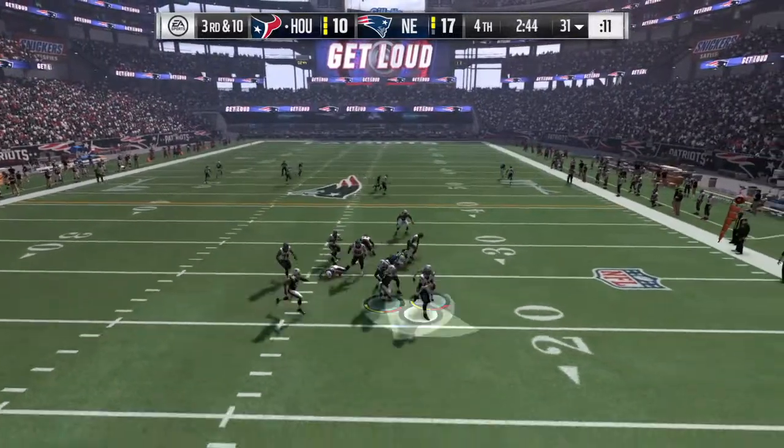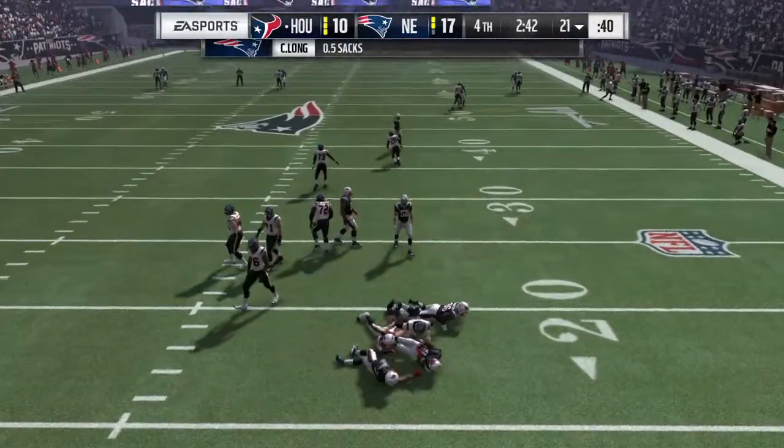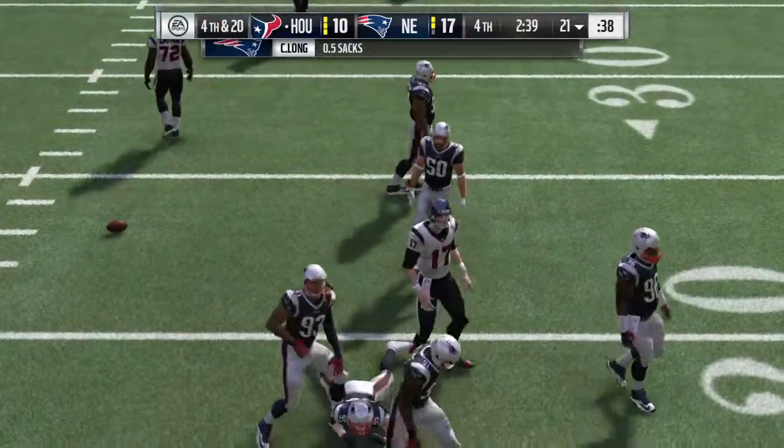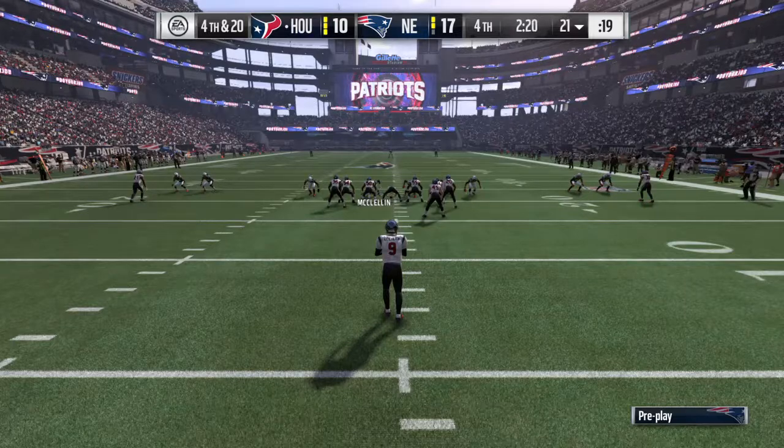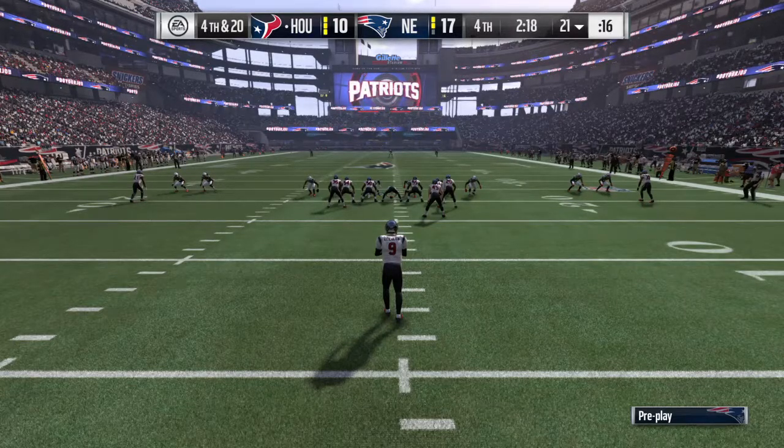To throw is Osweiler. And no escaping this time as he'll go down. They got him for a sack. Chris Long in there to drop him for a loss of 10. And it'll be 4th and long.